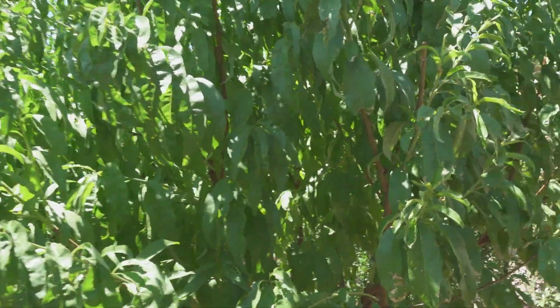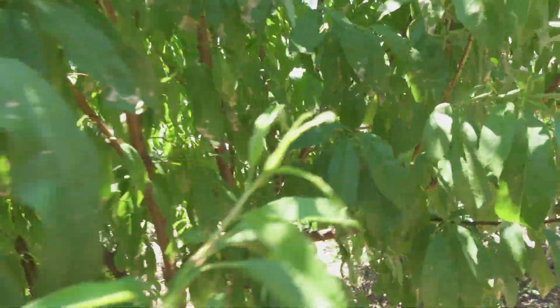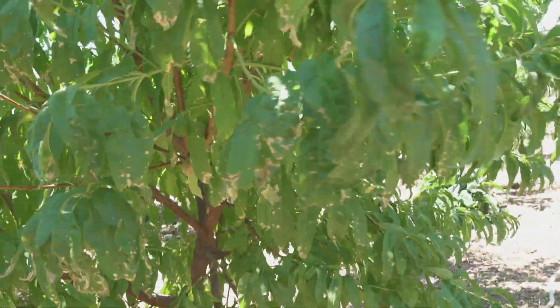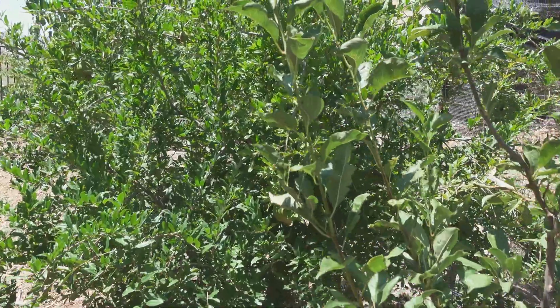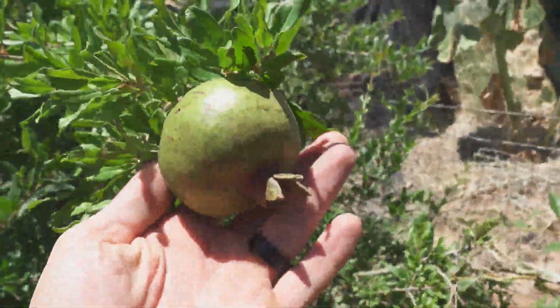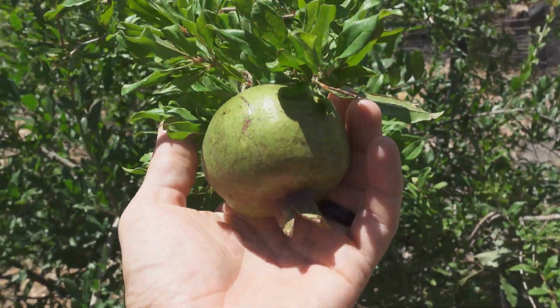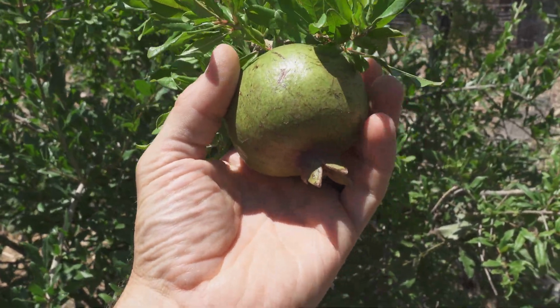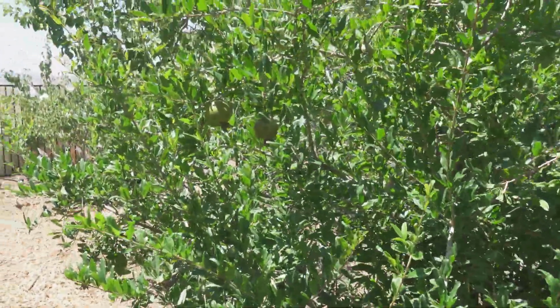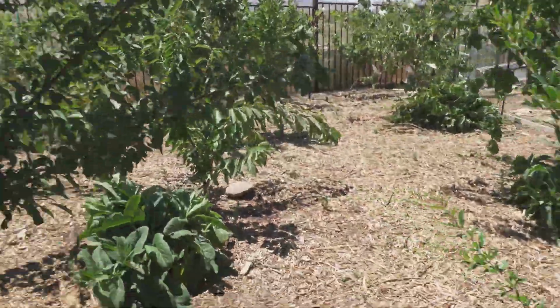There's a nectarine. It's huge. No fruit on this nectarine. This is its second year in the ground. Pomegranate. I'm always getting pomegranates on this thing. It's great. It's wonderful, look at the size of that thing. And it's July. I mean, that's July. So good. Man. There's not a lot of them, but they're of good size.